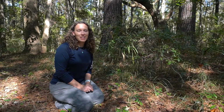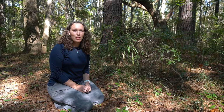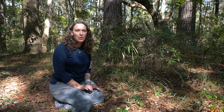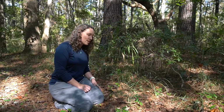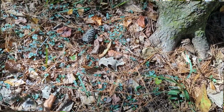Hey y'all, this is Juliana here, just south of Osprey Woods, and I'm out here because I wanted to show you all this really excellent little plant. It's no more than 2 inches tall, and I found it when I was out here a couple weeks ago just exploring the island's trails. And it is a plant that's known as Mitchella repens or Partridgeberry.